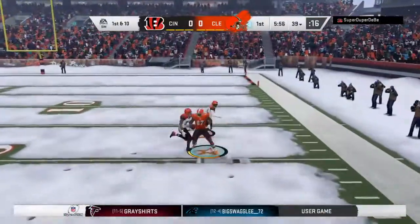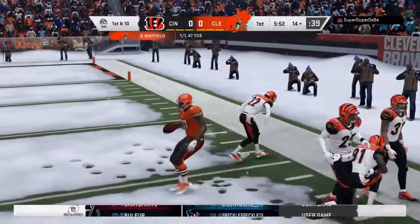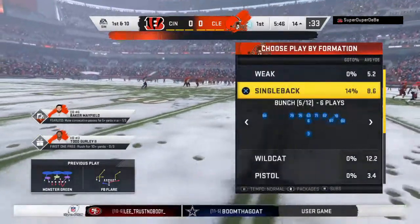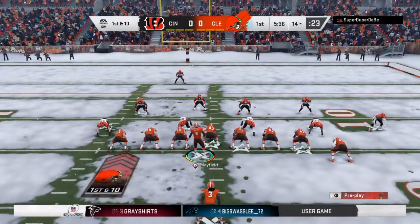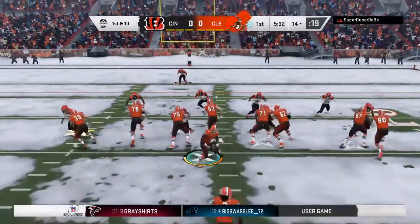Now here's a throw right side taken in by his tight end, and they're going to have this way down in Cincinnati territory. It's a big play there for the Browns. 47 yards. So how about this for field position after the big play? Inside the 15 now as they come up on 1st and 10.